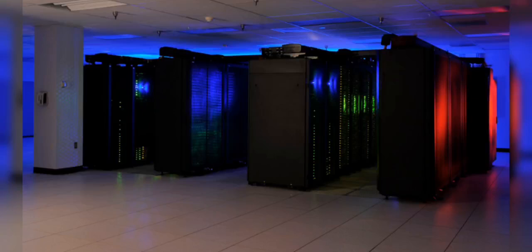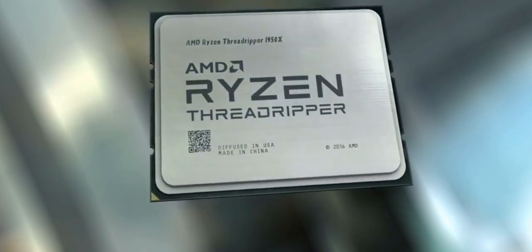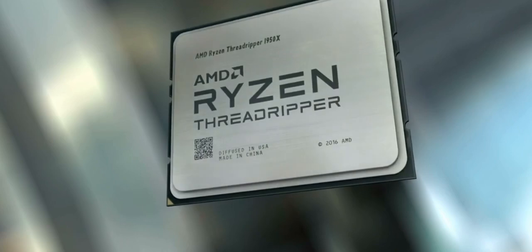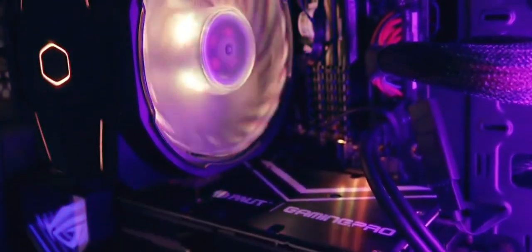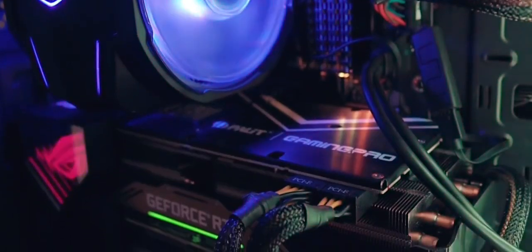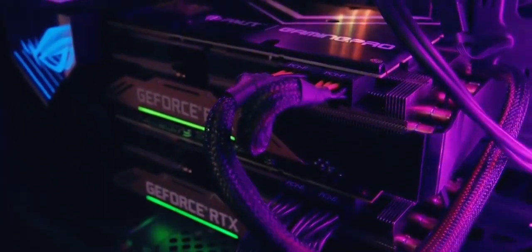9. Adamant Custom 32-Core Workstation, $12,499. The Adamant Custom 32-Core Workstation boasts a top-tier 3.7 GHz AMD Ryzen Threadripper 3970X processor, and an NVIDIA RTX 3090 GPU with 24GB of visual RAM to ensure it can handle even the most demanding gaming requirements.